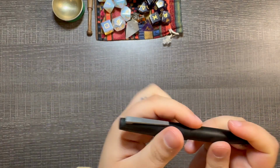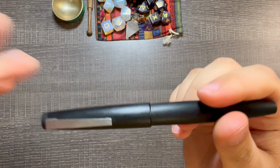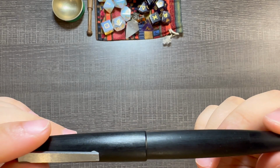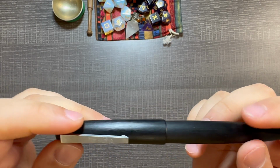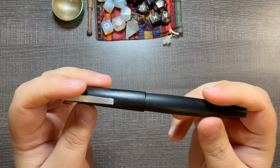It is currently inked with the Pilot Iroshizuku. Oof, forgetting the name as well. You know what? I'm going to do a separate video with the currently inked, so let's not get into it. But yes, it is currently inked. And yeah, so I'm kind of rediscovering. So I bought those in the same purchase, okay? And I got them on Pen Boutique. And it was great. So yes, this is the Lamy 2000. It's the only Lamy that I have.